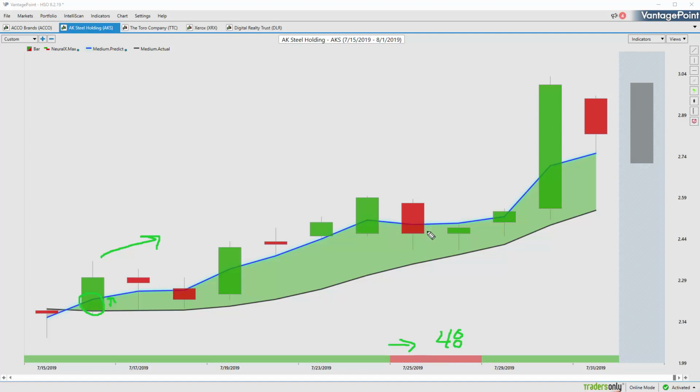And what that's telling you is expect some weakness over the next couple of trading days, but as long as that blue line remains above the black line, the trend is still to the upside. What you'll tend to notice with these forecasts is that while the trend's moving higher, you may get situations where that neural index goes bearish. Generally how I like to look at this is that you're likely going to see some price action take place below the moving average, right?